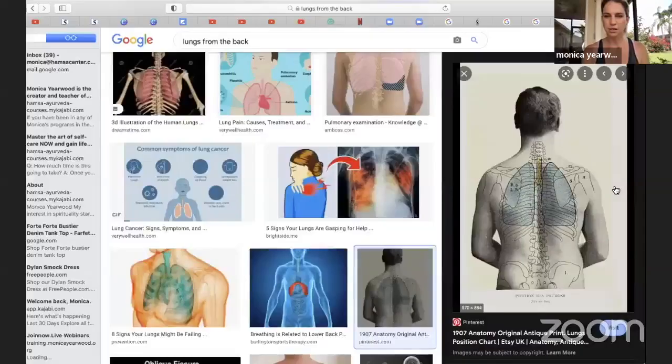Okay, now open your eyes and I'm going to show you some pictures of the lungs. The lungs take up a lot of space in the body. And most of us don't breathe into the full capacity of our lung space, right?